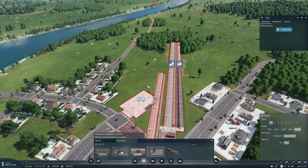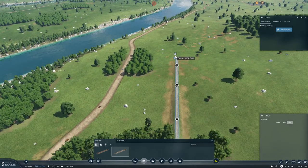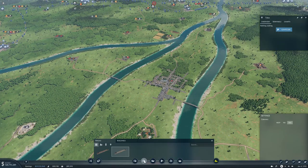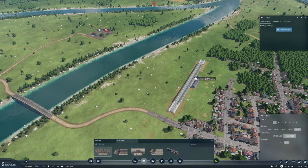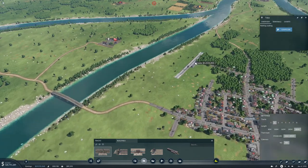So, tracks. You know what? Let's build the station first. And we want a passenger station. We want you like this. We want you to have two tracks. And I think you to face like this, more or less.